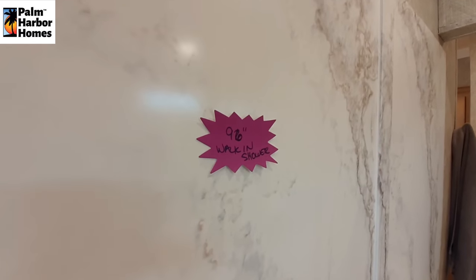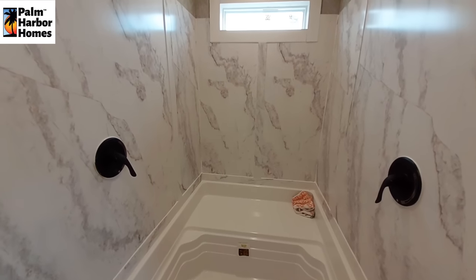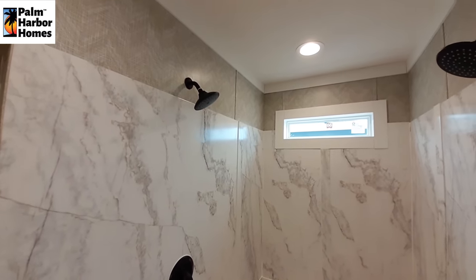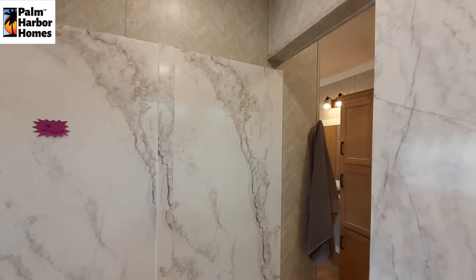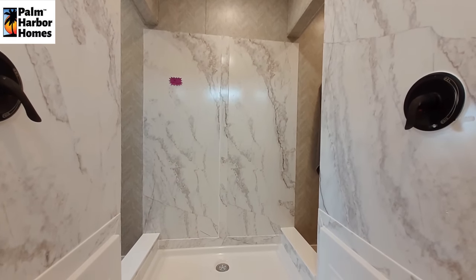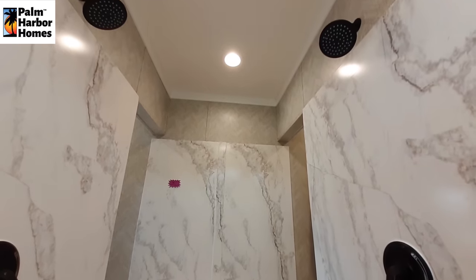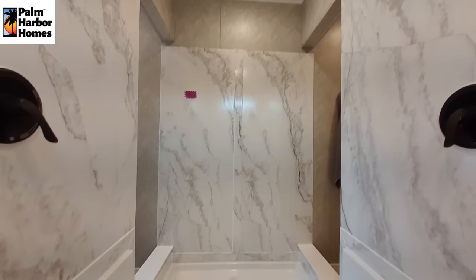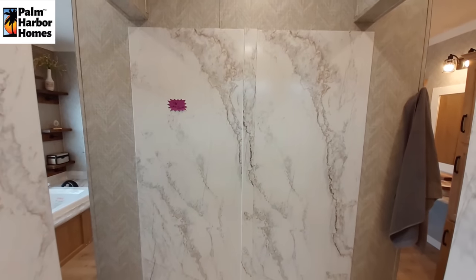This is a 96-inch walk-in shower with a bench. You've got his and her shower heads. So now somebody asked me in the comments, since we have a bench, let's just take a seat here real quick. Kind of get you an idea. As good as it feels to sit down, we've got a show to do.